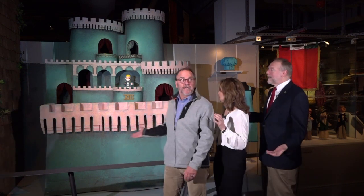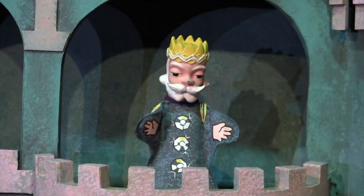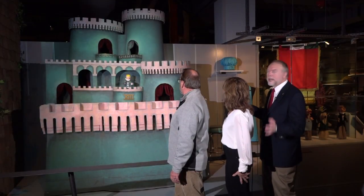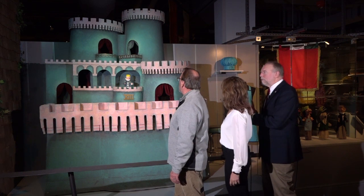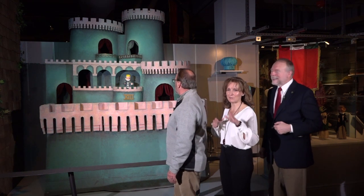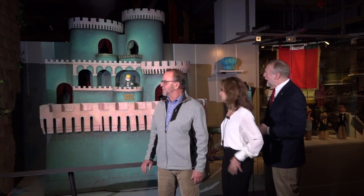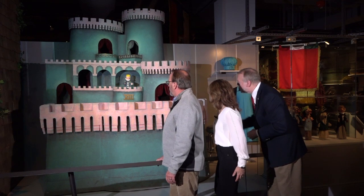Okay, so speaking of hallowed ground, look where we are. This is the real deal. It's King Friday the 13th's castle. There's King Friday up there. But this is made of paper mache and cardboard and egg crates. And this was one of the greatest conservation challenges because you can see it's kind of sagging. It's kind of falling apart. And it's pink and turquoise or teal. I'm not sure what color that is.